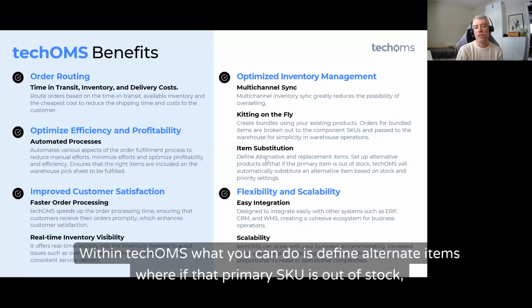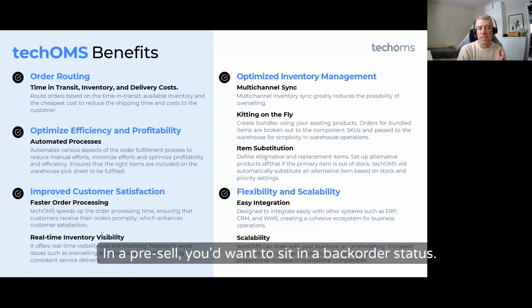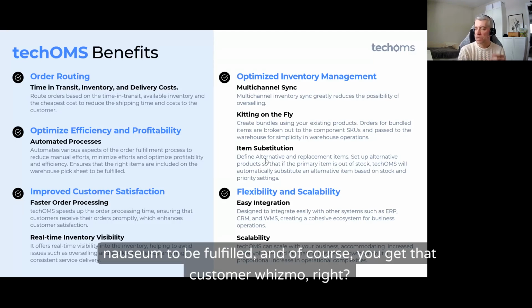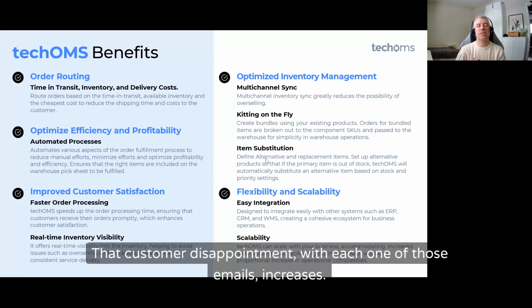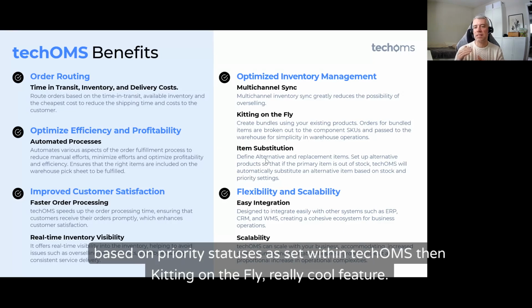Within techOMS, what you can do is define alternate items where if that primary SKU is out of stock, rather than that order sitting in a back order status, in a pre-sale, you'd want it to sit in a back order status. But if it's just a run-of-the-mill product, rather than have that item sit in a back order status, waiting ad nauseum to be fulfilled, and of course, you get that customer WISMO, right? Where's my order? I ordered it 3 days ago. There's been no movement. Where's my order? I ordered it 5 days ago. That customer disappointment with each one of those emails increases. The system will automatically substitute the item based on priority statuses as set within techOMS.